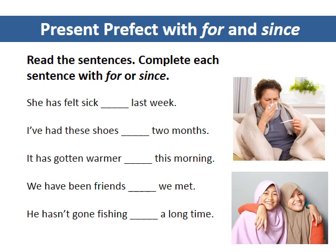Read the sentences. Complete each sentence with for or since. She has felt sick since last week. I've had these shoes for 2 months. It has gotten warmer since this morning. We have been friends since we met. He hasn't gone fishing for a long time.